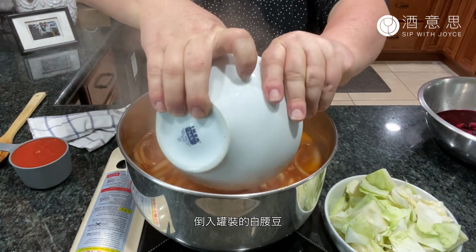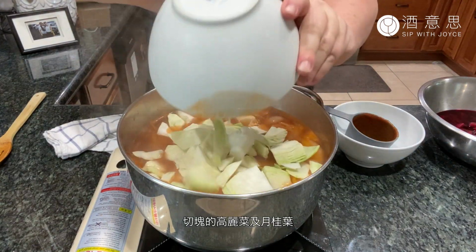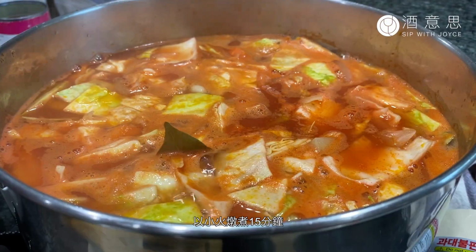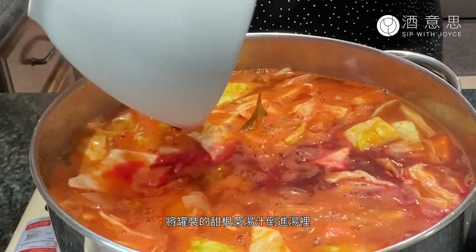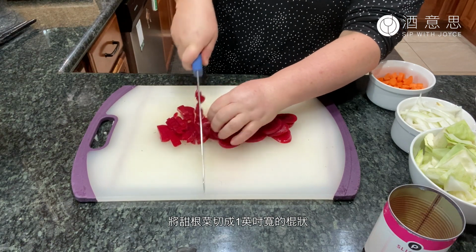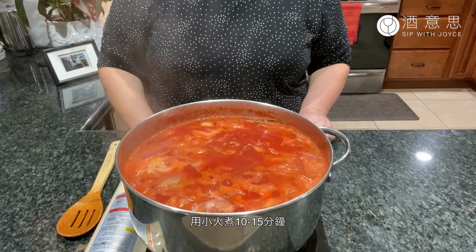Add canned cannellini beans, a can of tomato sauce, chopped cabbage, and bay leaves. Oops, forgot the bay leaf. Simmer for 15 minutes. Pour the liquid of the canned beets into the soup. Cut the beets into 1-inch thick bâtonnets. Then add them into the soup. Simmer for another 10 to 15 minutes.